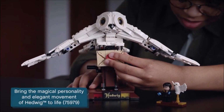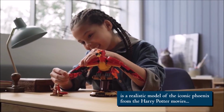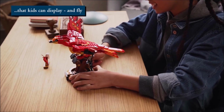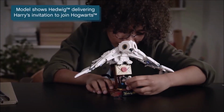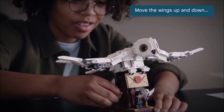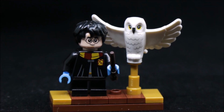Today we're going to be doing a comparison video between the Birdable Hedwig set from 2020 and a new Birdable Fawkes set which has just been released this month. Both of these sets retail for £35, $40 and €40. The Hedwig set comes with 630 pieces, while the Fawkes set comes with 597 pieces. They both come equipped with one unique minifigure, so let's dive into this comparison.